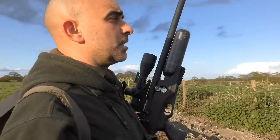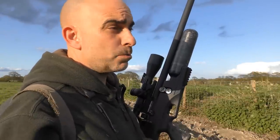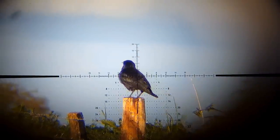And there's a slurry pit just here, and there was a crow come and landed just as I was walking out, landed on one of the fence posts. So I got down beyond the gate there, whacked that. That was about 40, just over 40 metres.